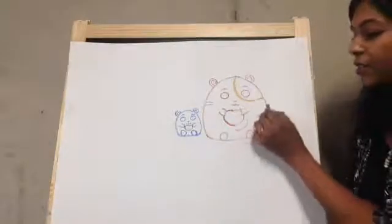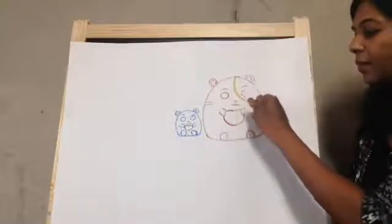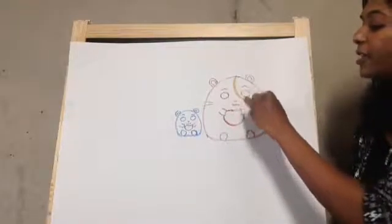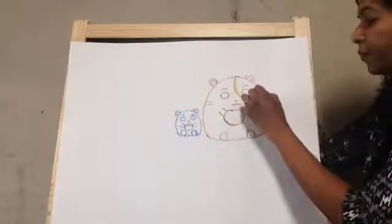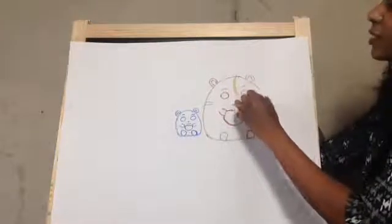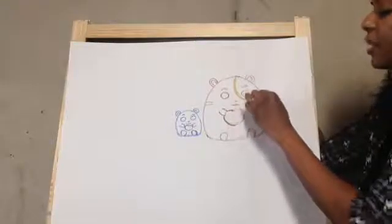Okay, so I'm going to start with the sides. I'm not going to cover the body entirely. When you're holding the pastel, make sure you're holding it nice and light, and keep the fingers and palm away from the paper. You don't want to see white spaces in between.